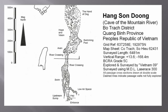All right? After that, you're going to go up to the hand of the dog, which is a huge stalactite sticking up in the air. Okay, stalactite, sit down, and we'll take a look at those.